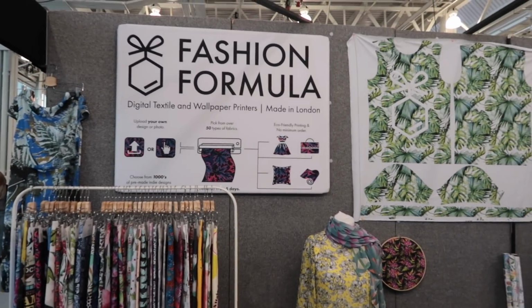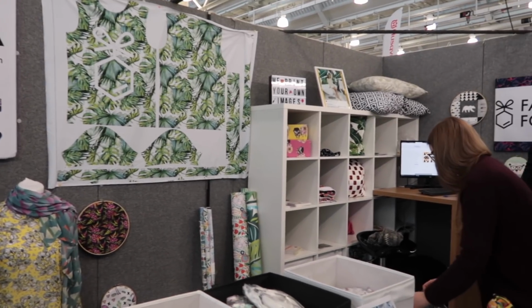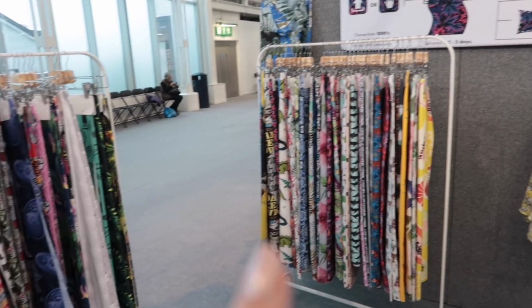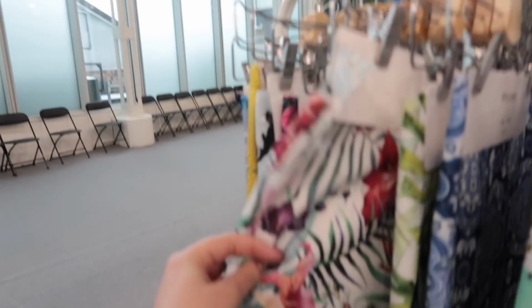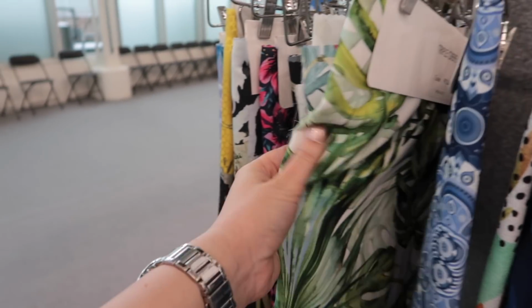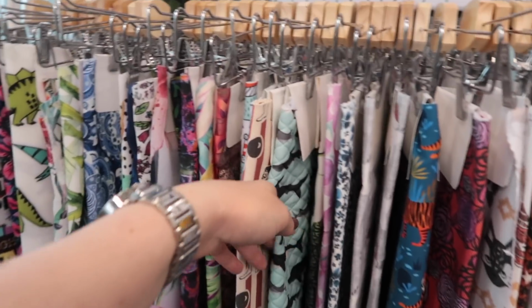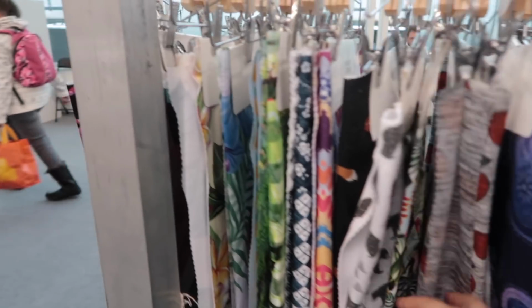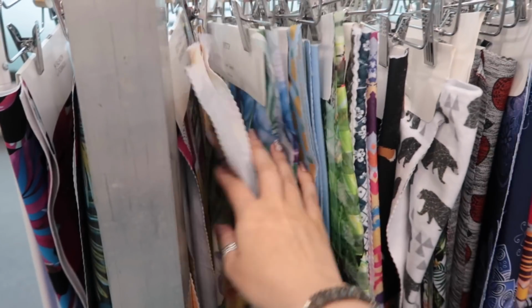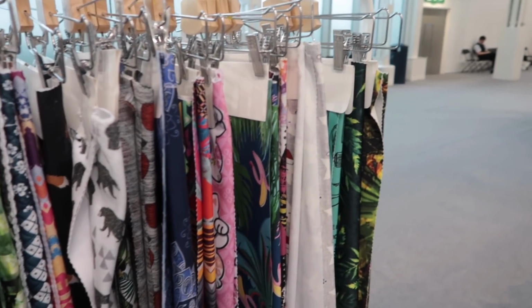Guys, this is really exciting. We found Fashion Formula, and they are a print-on-demand fabric company based in the UK, and look at the range of bases that they work with, and they do everything. There's a double crepe, which is amazing. There's a triple crepe. There is jersey light crepe. There's chiffons. There's quilted fabrics. They've got denim. They have velvet, which I'm really liking. There's ripstop. There's lining fabrics. This is really, really cool. So yeah, and the prices are very, very reasonable. I'll show you the price list when I get home.